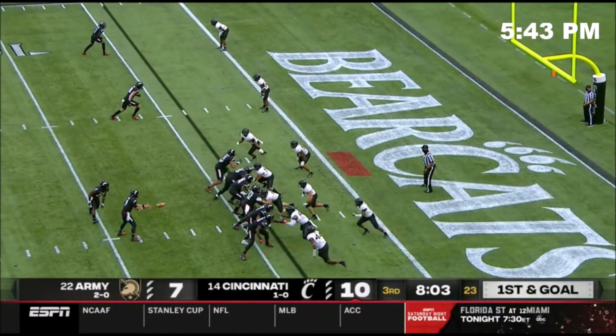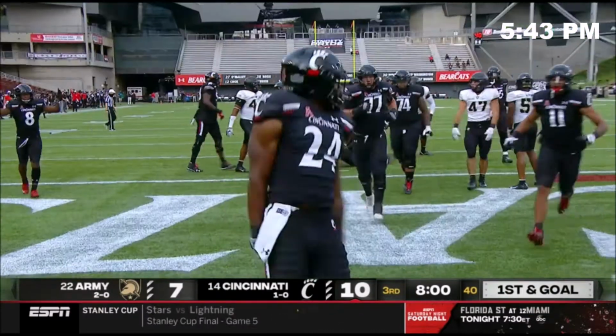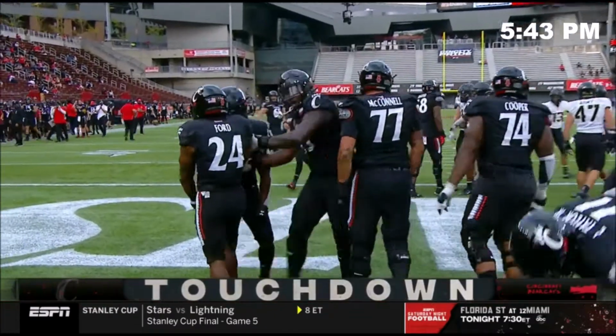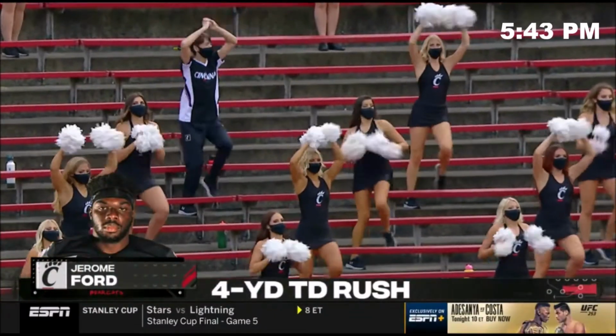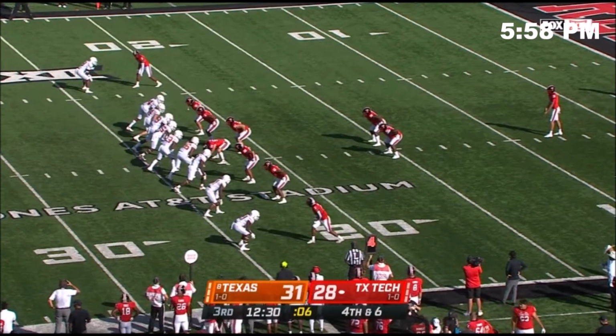18-yard pickup, 1st and goal. It's going to be Ford again. Waltzing in for the touchdown. Ford finishing the job for the Bearcats. Little FaceTime for the running back as well. Deshaun Jameson is back deep.